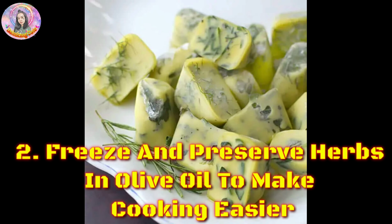Instead of letting them lose flavor and throwing the herbs away, put them in an ice tray with olive oil and stick them in the freezer. This makes their taste last longer, and you can use one of the cubes as the base for almost any dish. It is best with thyme, sage, rosemary, or oregano. Try it!